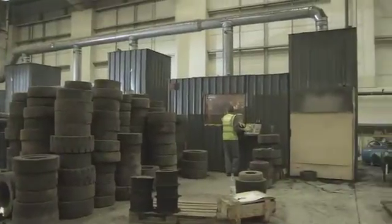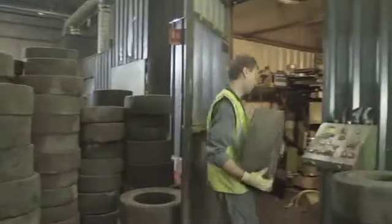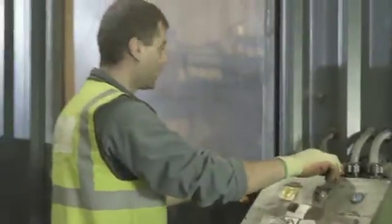We also make our popular rubber bark in the factory. This is a simpler but more labour-intensive process. Rubber bark mulch is made from forklift truck tyres. These tyres are solid and are made from resilient, high-quality rubber.